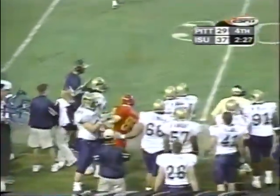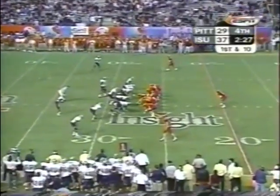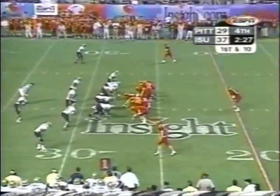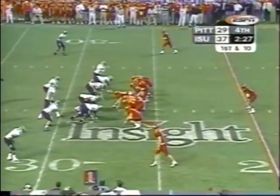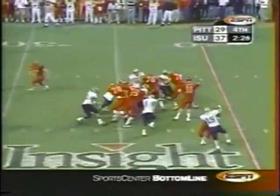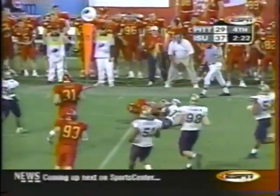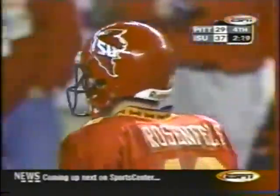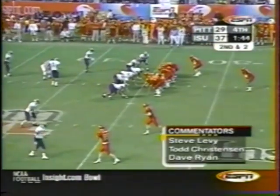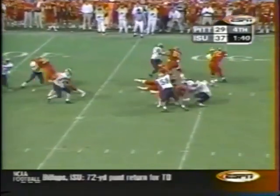Rosenfels completes the swing pass. This is the Insight.com Bowl with 2.5 to play in the fourth quarter, Iowa State leading Pittsburgh 37-29 in search of their first ever bowl win. Rosenfels will complete another pass, Craig Campbell on the receiving end. Second and 2. Under 2 minutes to play.